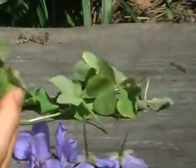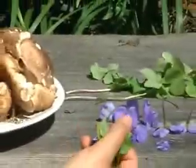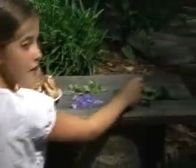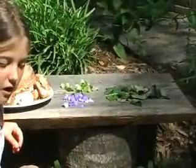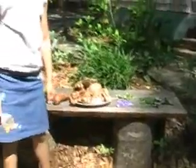Here's oxalis, only a little bit because it has stuff in it that you don't want to eat too much of. And here, face the camera. And here's hot tuna, and you can eat it raw or cooked. That's all the stuff that we've harvested today.